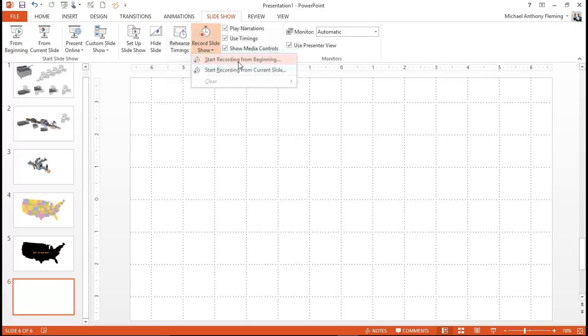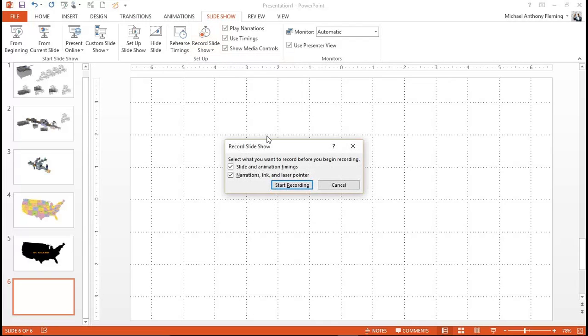I want to see if it's going to work while doing a webinar or anything at the same time. Narrations. You see, if I put my mouse on it, it says record narrations. Adjust the slide and animation time is for playback. And there is an additional feature. Let me see if this is it. Select what you want to record before a slide animation. Start recording. Okay. I'm going to click on start recording.